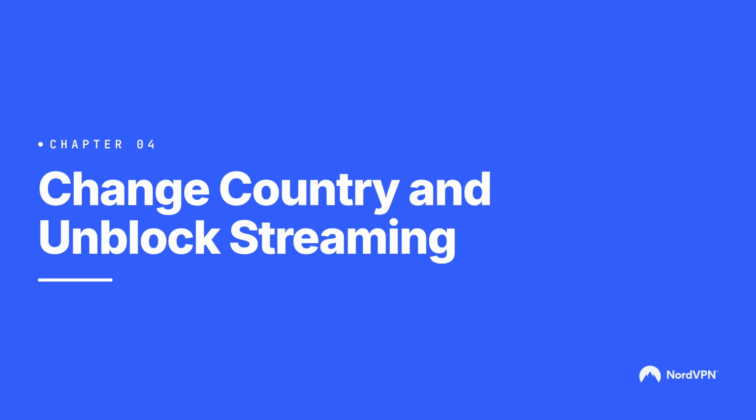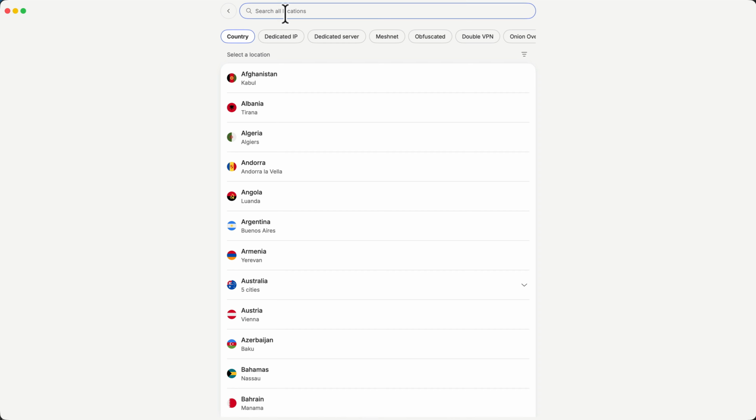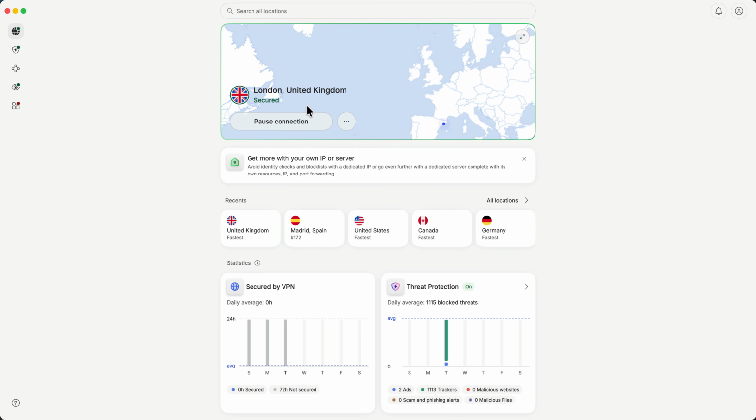So far, we've connected to the fastest server, which is somewhere near you. In my case, Spain. But the more interesting thing is that you can connect to a server in any country, and to the websites you visit, you'll look like you're there. In the top bar, click into the Search All Locations, then search for a country. I'll search for the United Kingdom. And if you click it, you can see that you connect right away to the fastest server.